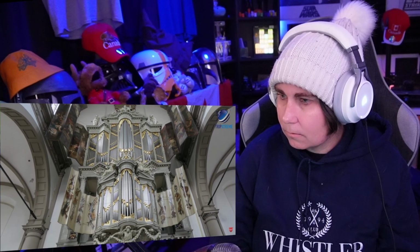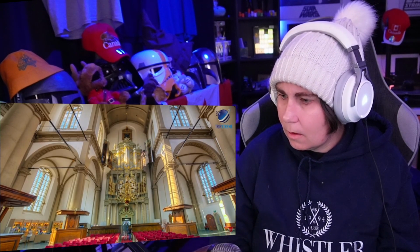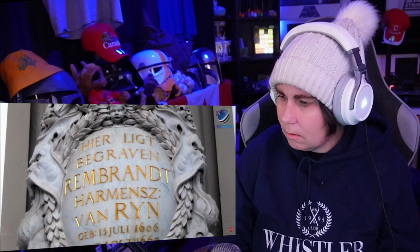Other highlights include a fine organ dating from 1622, along with an interesting marble column placed here in 1906 in memory of Rembrandt. The great artist was originally buried outside the church, but was later reinterred inside. A gift shop is located on site.